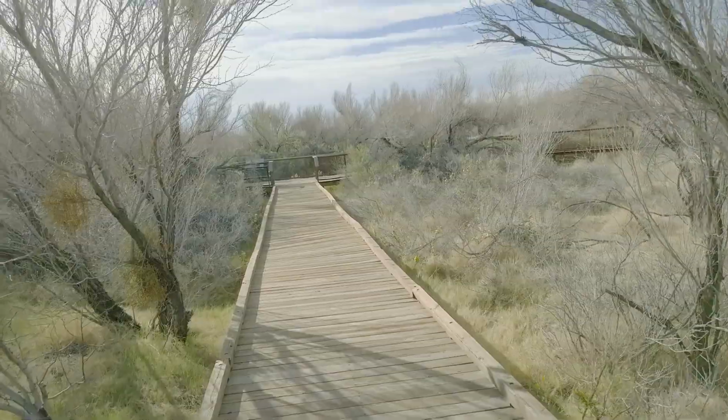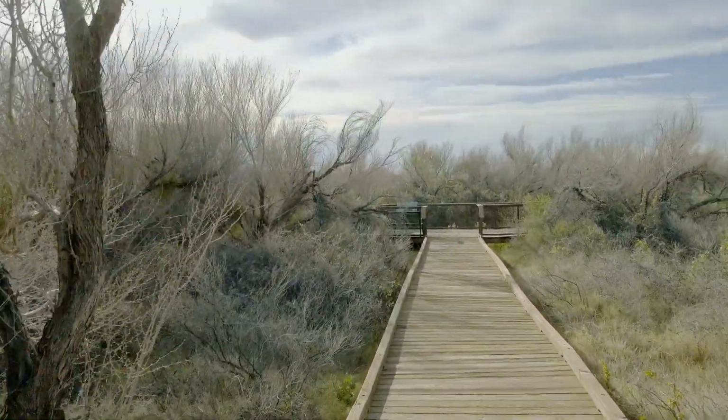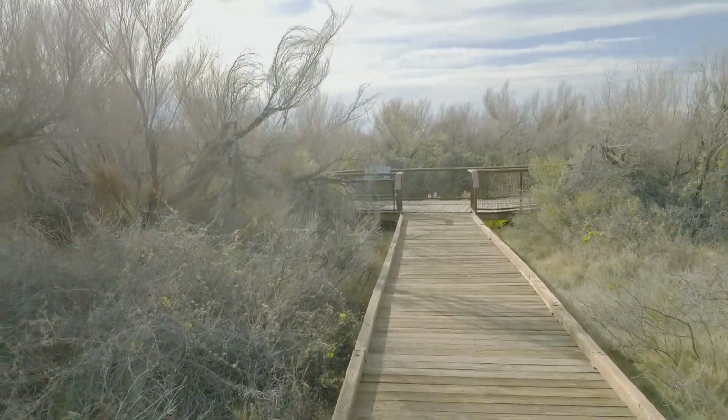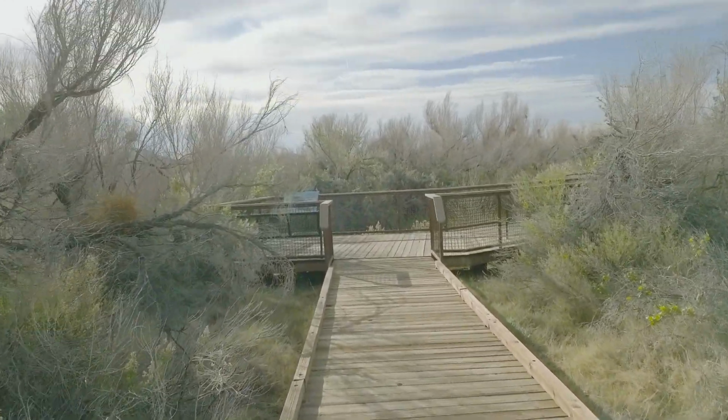A lot of vegetation over here. So this is my second time here, but my first time here just blew my mind, this little area here. It's so lush in vegetation.